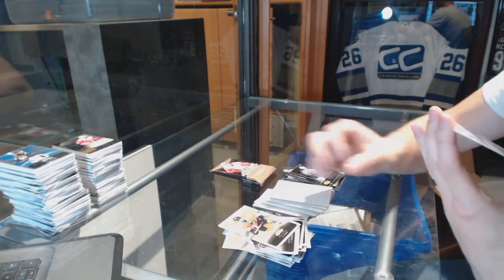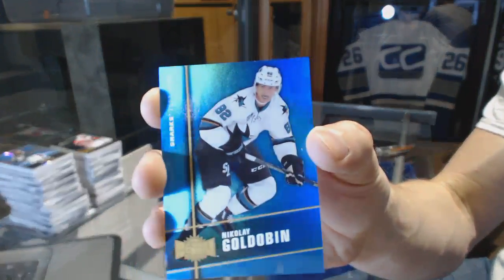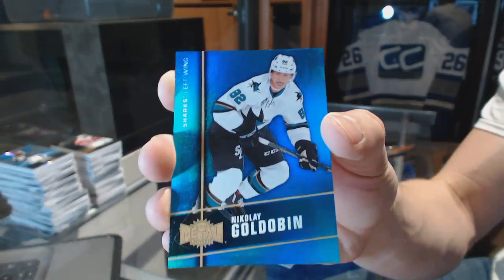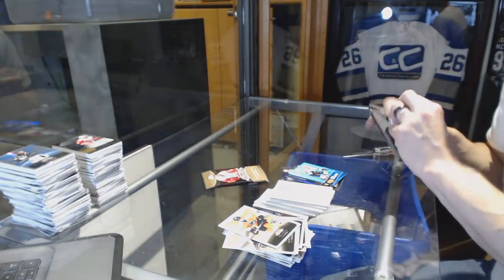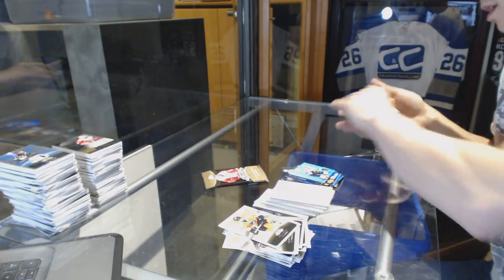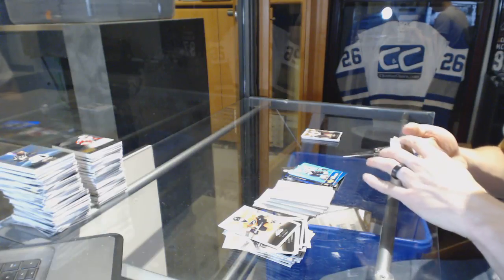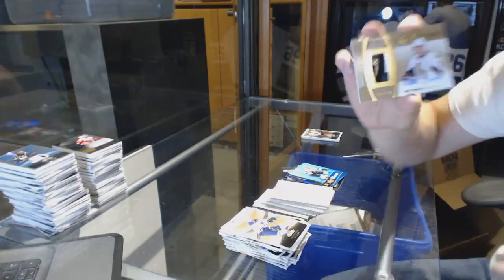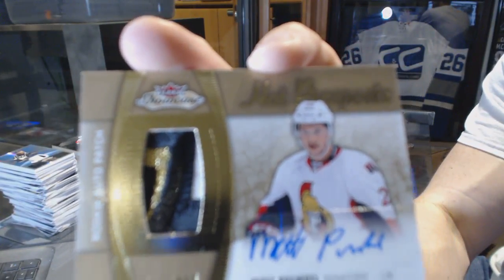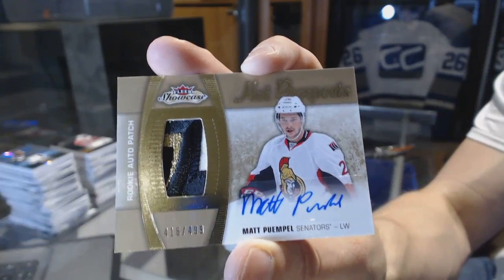Precious Metal Gems Blue, number 50/50 for the San Jose Sharks, Nikolay Goldobin. 50/50 for the Sharks, Nikolay Goldobin. Got a thickie. And another thickie, because why not? We've got a three-color Hot Prospects rookie patch auto, number 499 for the Ottawa Senators, Matt Puempel.